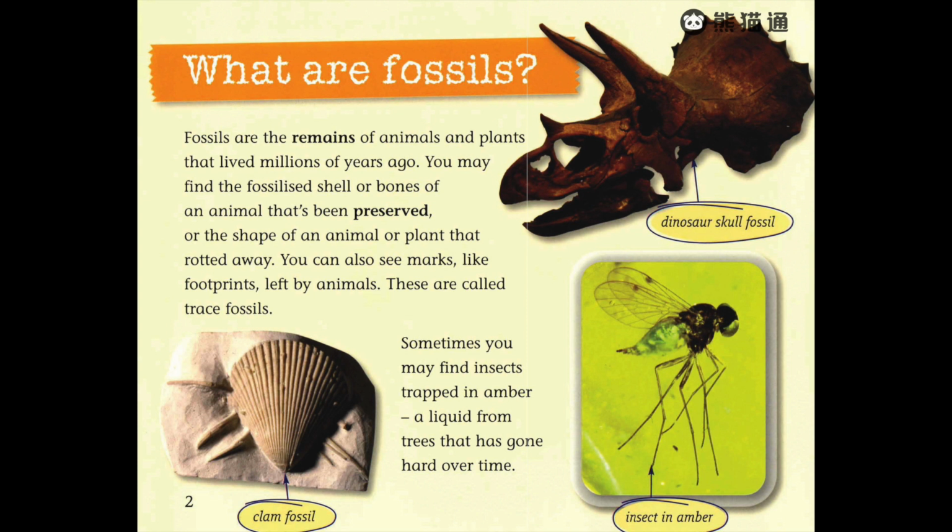What are fossils? Fossils are the remains of animals and plants that lived millions of years ago. You may find the fossilized shell or bones of an animal that's been preserved, or the shape of an animal or plant that rotted away. You can also see marks, like footprints, left by animals. These are called trace fossils. Sometimes you may find insects trapped in amber, a liquid from trees that has gone hard over time.